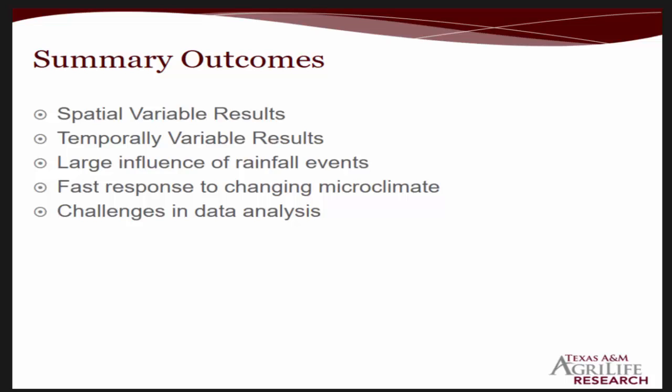So highly spatially variable, and temporal variation: it's a big response to rainfall events. The response is actually quite fast for such a system, and it poses significant challenges in trying to understand and analyze the data.